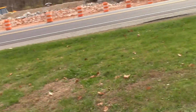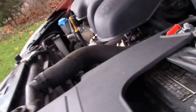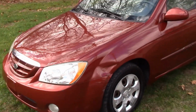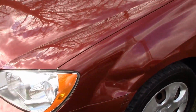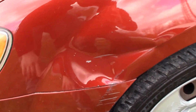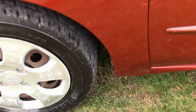Let me close the hood here. All right, and as you can see, like I said, it's got a couple little dings and dents, so we'll start right here. First of all, you can probably see this straight away. This is the driver's side front fender here, and it just looks like it took a little hit there. It's a little scratched up on the front bumper. The paint's in pretty good shape. There's one little spot right there where it might have chipped off. You can see the rest of the fender. It's nice and bright and clean and shiny. There's no corrosion or anything in the wheel well.